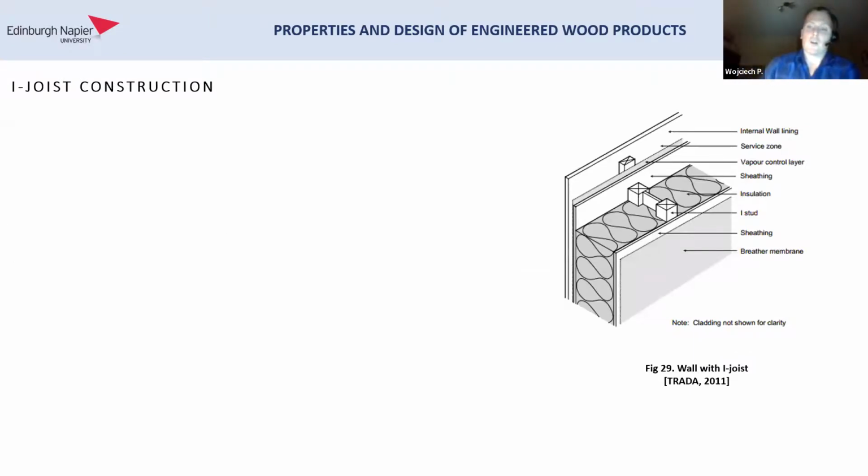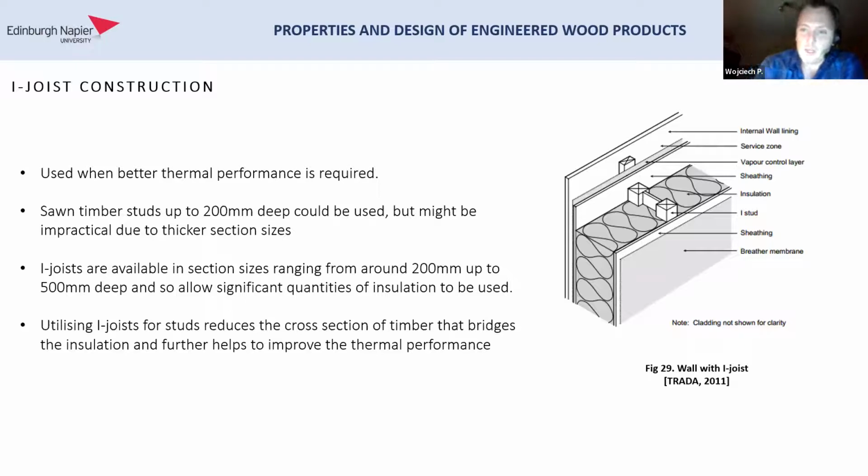In terms of the I-joist, I might have mentioned that in my previous slide. I-joists are becoming more and more popular, used as studs. It's to do with the amount of insulation you can put in between or within. They use relatively little volume of timber. If you were to use a standard cross section of sawn timber, that would be pricey, and you would use a lot of material. If you need to accommodate a lot of insulation, you want to increase the depth of your stud. The sawn timber might not be the most economical option, so that's why the I-joist studs are often preferred. Another thing is that you see this thin part of the section where the OSB is, the web. That allows you to put the insulation in between, hence minimizing the cold bridging.